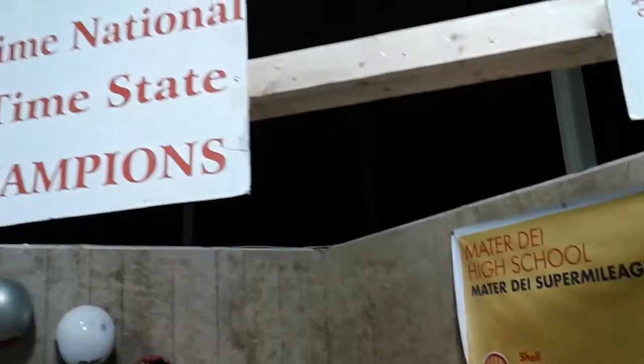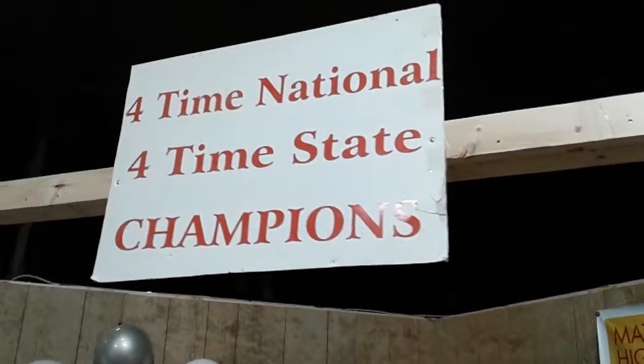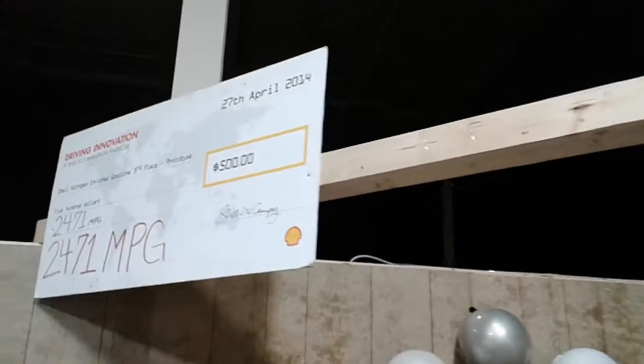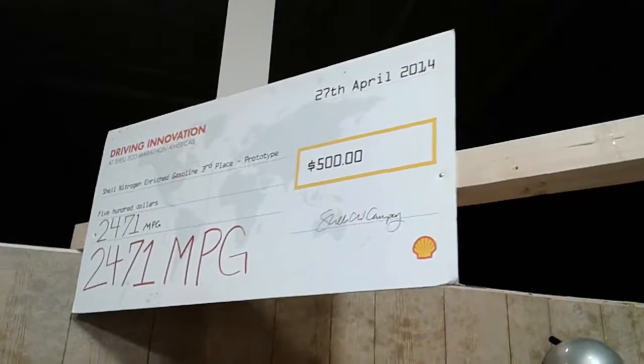Now, I know you guys have a lot going on with aerodynamics and weight, because the goal here is obviously to get as much fuel efficiency as you can. And looking at some of these posters you've got from previous competitions, you've got one here that got almost 2,500 miles to the gallon. Do you guys have a goal for this year at Detroit? I'm shooting for 1,000 in the urban. And we're still shooting for first place in the prototype. It's probably right around 2,500.